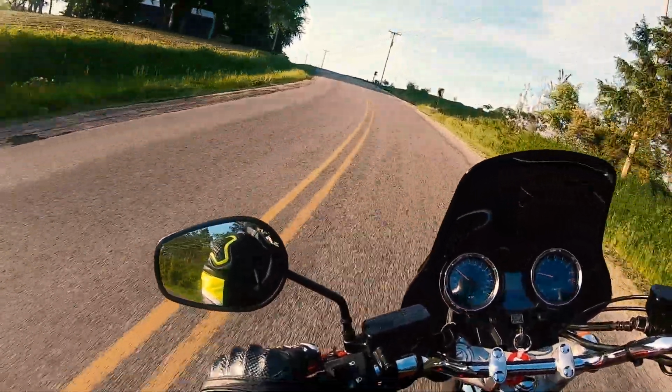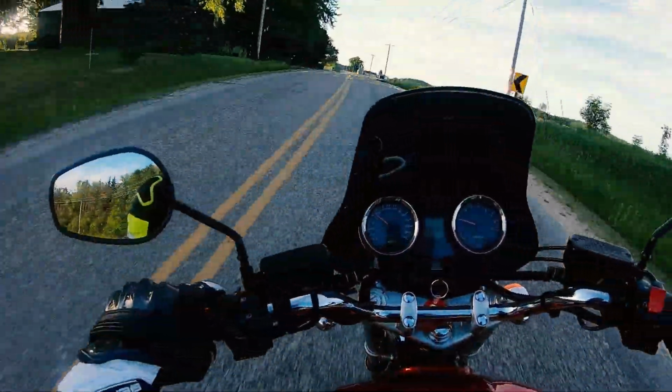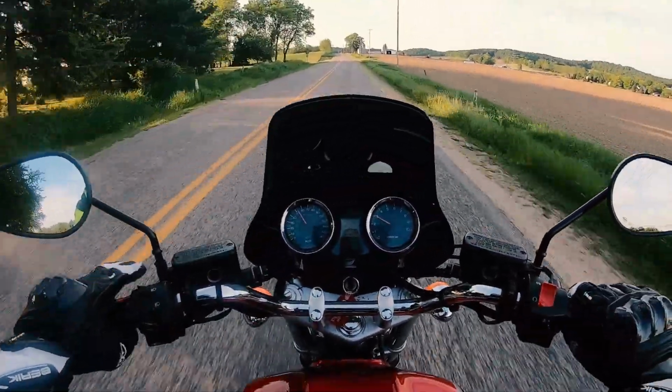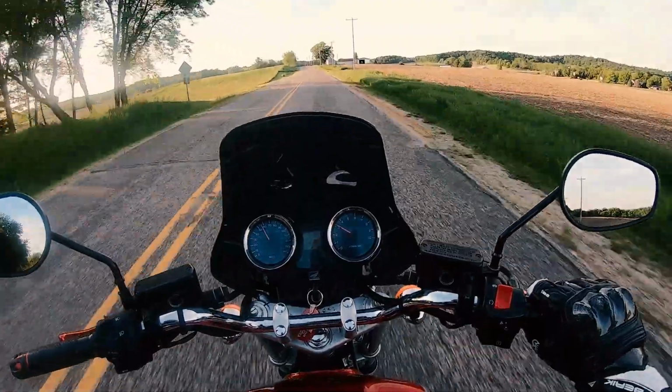And I tend to use a little more body position on this bike than I do with others, because the ground clearance isn't as great. And we'll talk about that in a little bit. So that was the first one. The smoothness of the shifts is amazing on this bike.